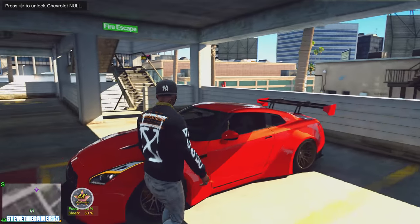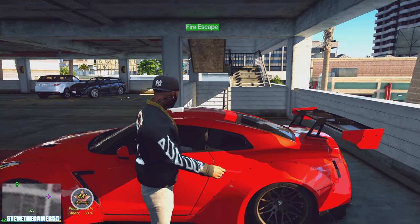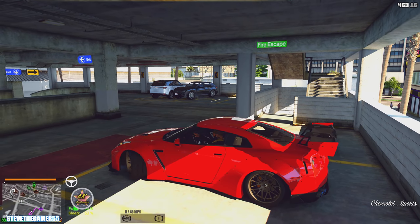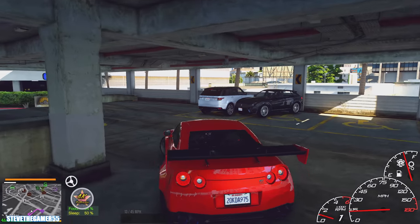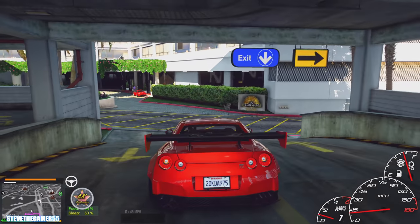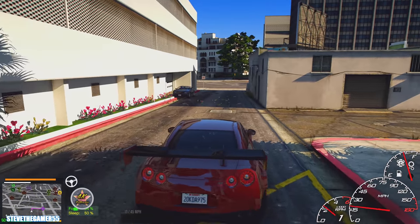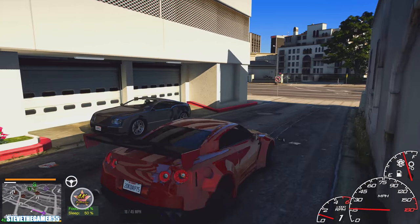Just mind your business. As long as you don't, I mean, I'm not involved in any way. I'm gonna just mind my business and keep on pushing, bro. As long as you don't hit my car, let me get out the way while I can. Ooh, this thing is loud. Oh, this is the car that crashed it.